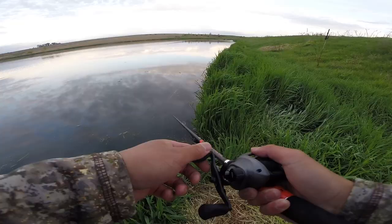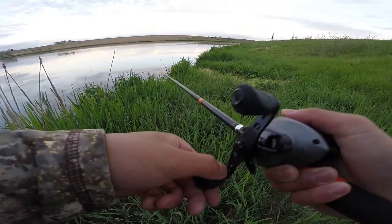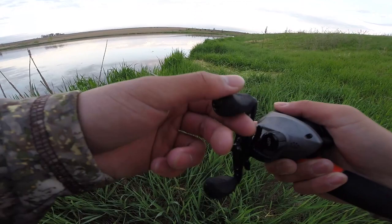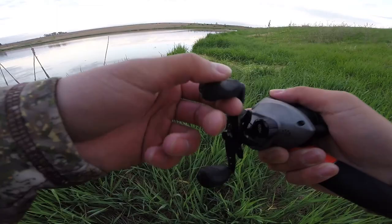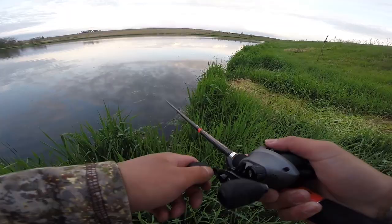Right now we got pretty good conditions for the frog. It's kind of overcast, not much chop, just a little bit. So pretty good conditions to throw the frog. Might be a little bit early. It's May right now in Omaha, and these bass should be starting to hit the frogs, but it may be a little bit too early. This water's probably not too hot. But hey, I wanna catch one on a frog, so I'm gonna keep trying it.